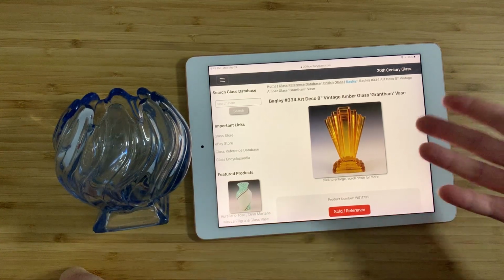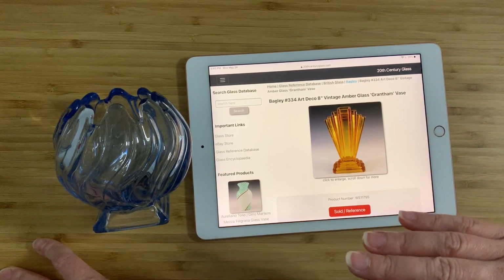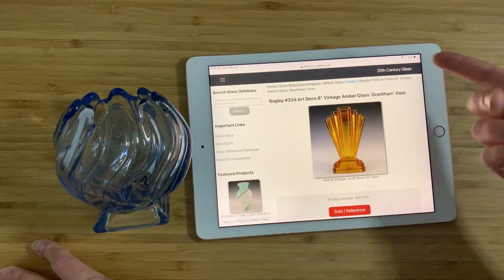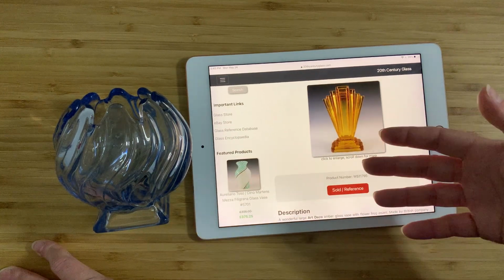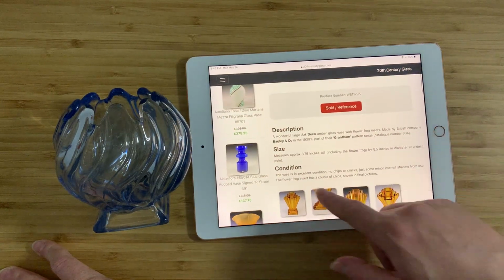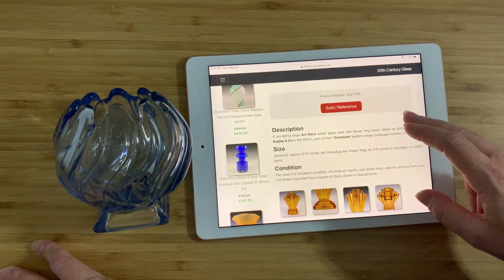It's not worth it. And the thing as well is that they essentially only identified it as being vintage and Art Deco, had no idea what the vase was, that it's a Bagley, or what the line was, which is called a Grantham vase. I recognized it because I remember seeing a picture of it at some point while I was researching other glass companies. But yeah, this one would have come with the flower frog. This one, by the way, doesn't have a flower frog as far as I know.